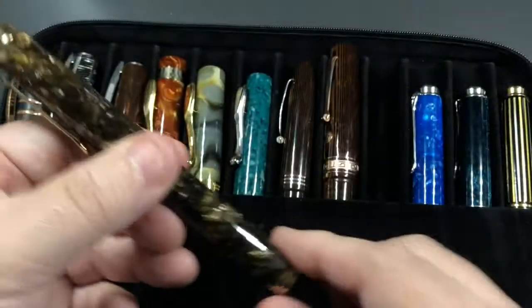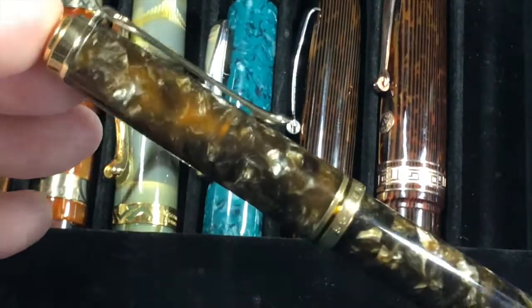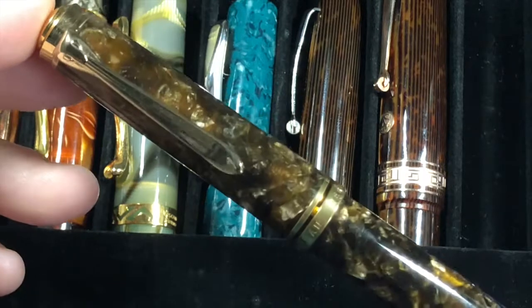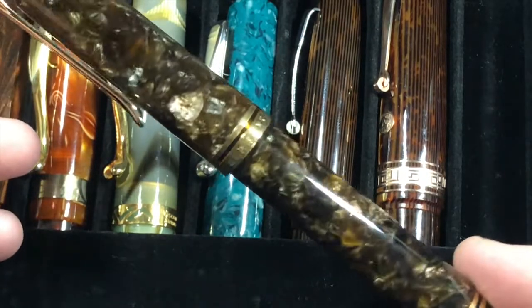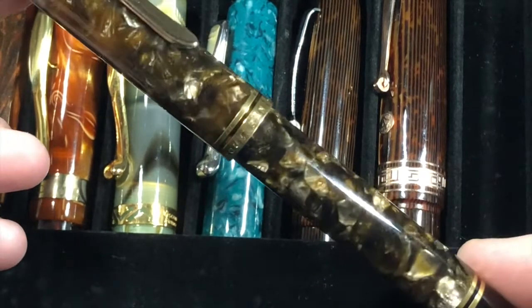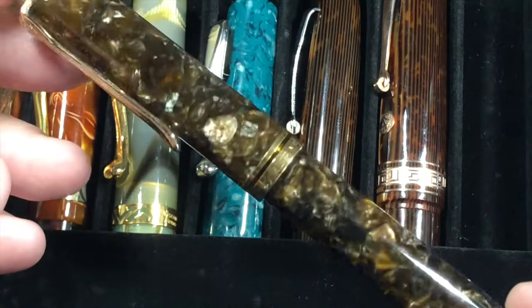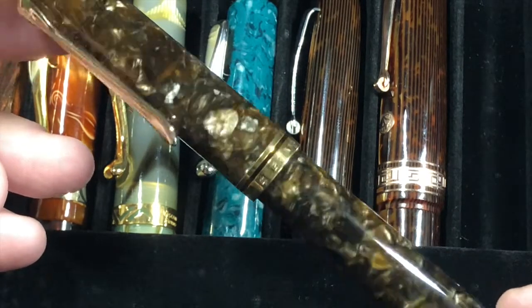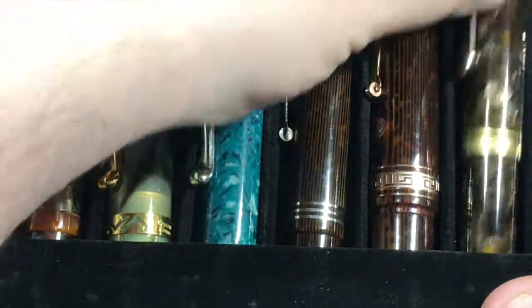So I took my Pelican M800 Renaissance Brown. That tends to be quite a favourite from people as well. And you can see that it's almost like a rock salt or cracked ice in the body and the material there, and the barrel, the cap. It's just stunning, and the light again catches it. These tend to be very popular pens.